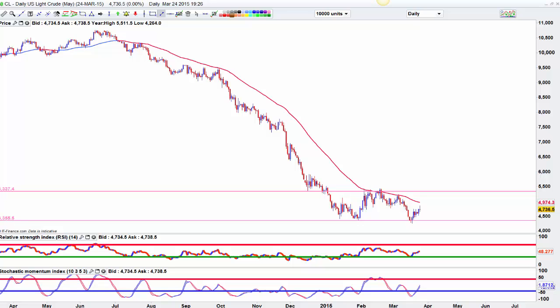Oil. Pathetic. Inventories tomorrow, so I haven't touched it. I haven't touched it all week actually. I don't think I touched it yesterday. Can't remember. I'll have to look at my journal. Coming to resistance, 50 EMA just creeping overhead. So maybe it'll push up into inventories. Could see that leg down again.